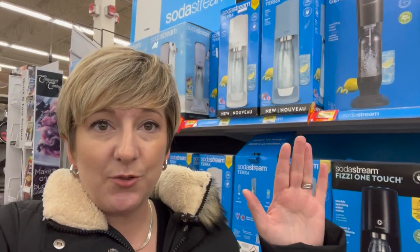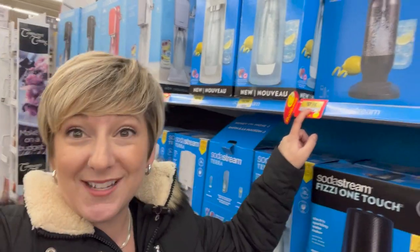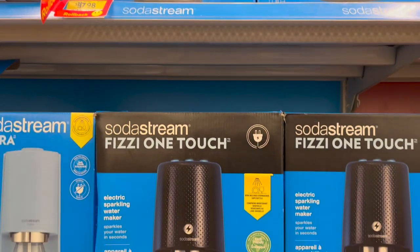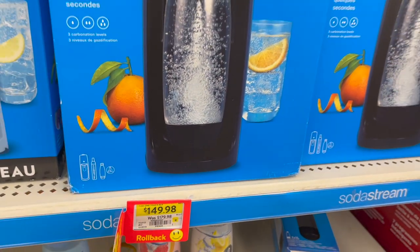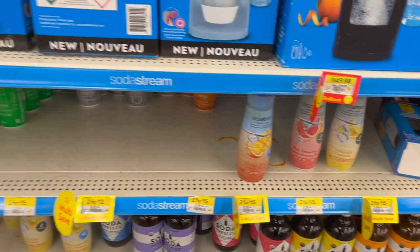Hey, everybody loves SodaStream right now. Look at this price. It was $99. It's now on sale for $47.98. SodaStream Genesis is what's on sale. The SodaStream Fizzy One Touch was $180, on sale for $149. And all the SodaStream syrups and everything are right now two for $15.